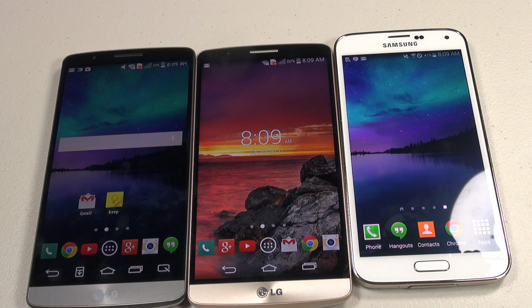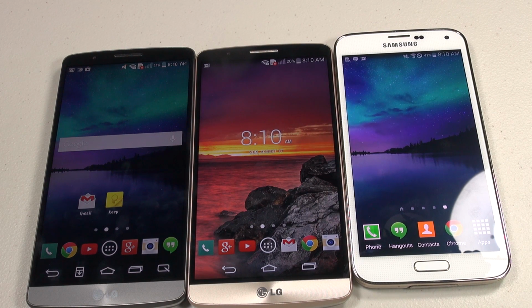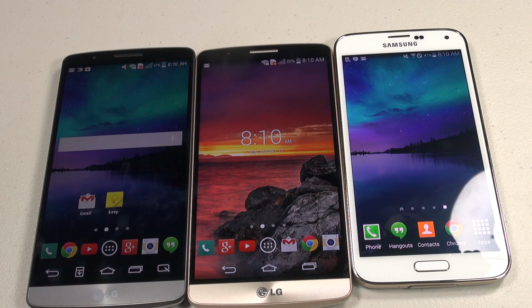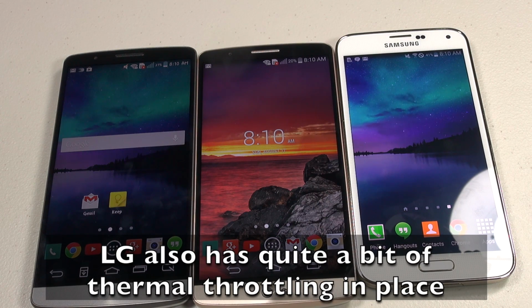Now, despite what the benchmark said, I actually wanted to test them out in the real world, play some games, see how the performance actually is in reality. Now, of course, what I find with the original G3 is that it doesn't play as smoothly as I would like it to. It's got a lot of pixels to push around. We're already seeing that the SoC is not as capable as it should be in order to handle a display of this caliber. So I noticed a lot of games didn't play at the frame rate that I would like them to. Games were definitely playable, but I could tell that it struggled a little bit.